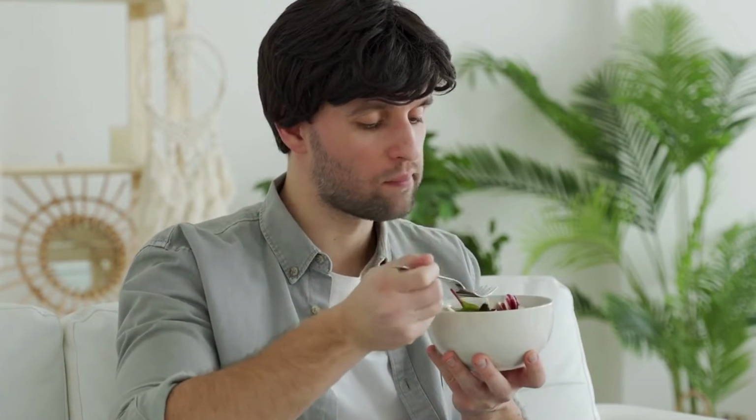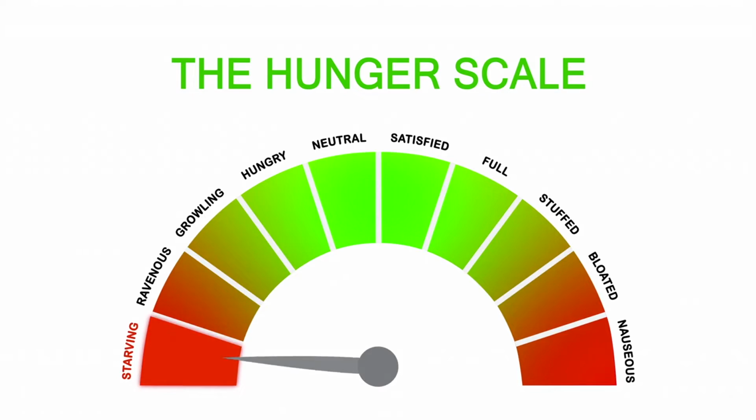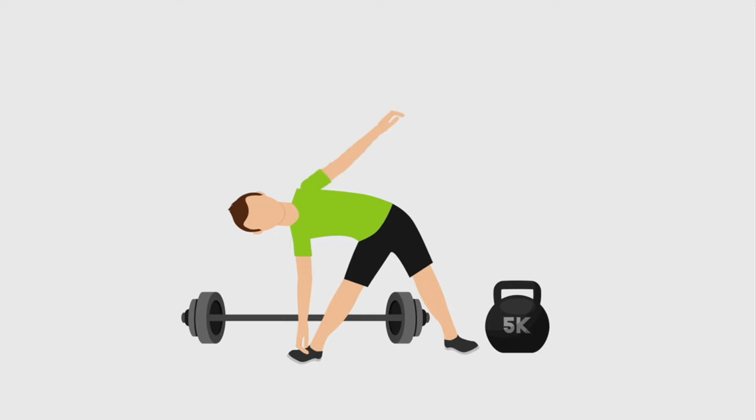Focusing on a balanced diet rich in whole foods, lean proteins, vegetables, and healthy fats can help control appetite and promote a healthy metabolism. Mindful eating practices can also prevent overeating, even if medications increase your appetite.